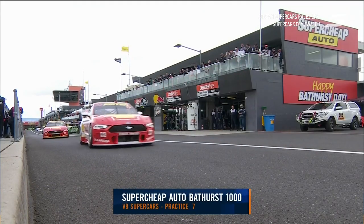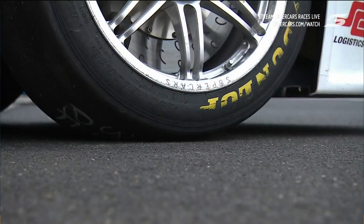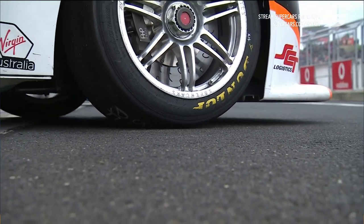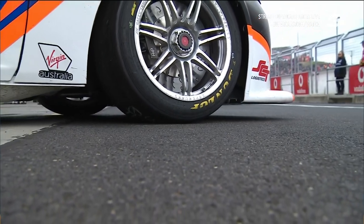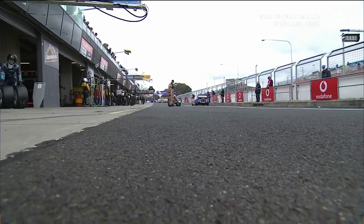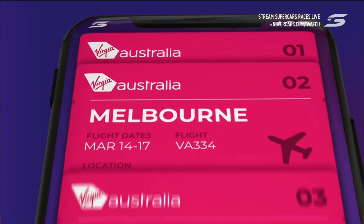Practice number 7. It's been a very busy week at Mount Panorama. There's already been a lot of trauma up here. There are 9 sets of those Dunlop harder of the two option tyres available this weekend. 7 compulsory stops in the race, which means 8 stints, and that excludes any unusual or unplanned stops. And there's always going to be the possibility of weather. And in fact, there may well be later on this afternoon as well.